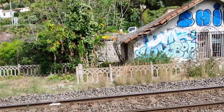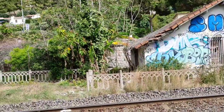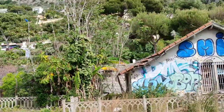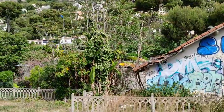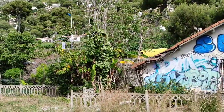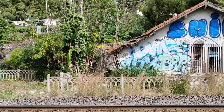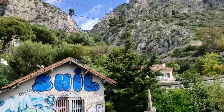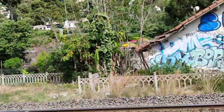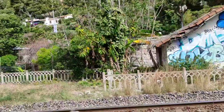On the other side of the railroad, near this little abandoned house, is a little abandoned garden. And in this little abandoned garden is a hidden cluster of bananas. Here we are still in the subtropical part of the Cote Azur, the northernmost subtropical area in all of the world, basically frost-free. So yes, here in the foothills of the Alps, you can actually successfully grow edible bananas. However, is it worth crossing this railroad?